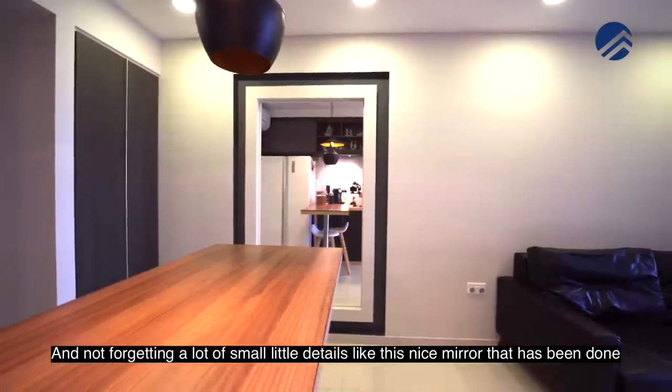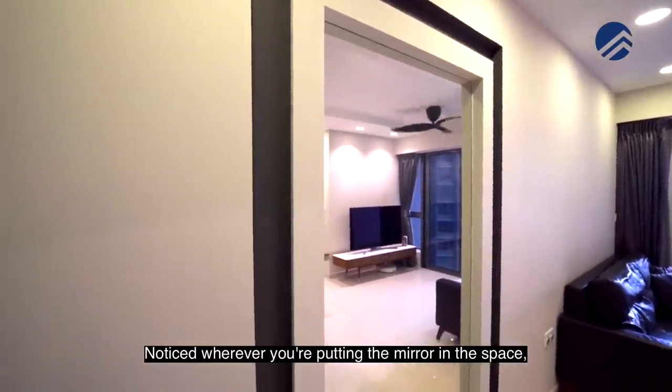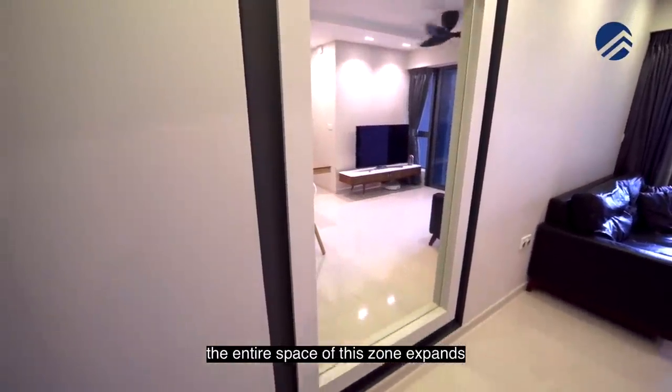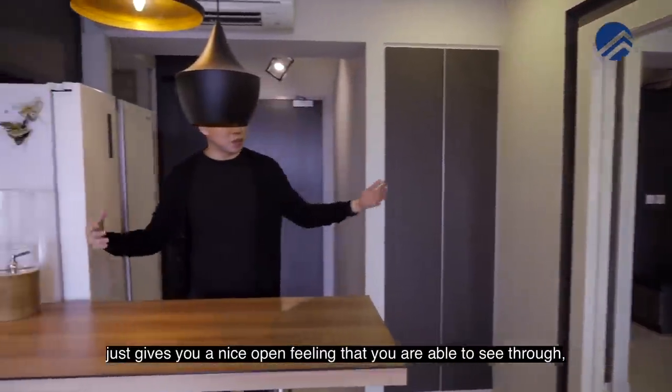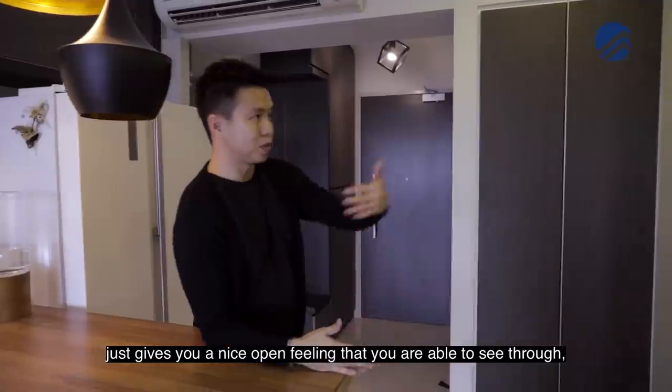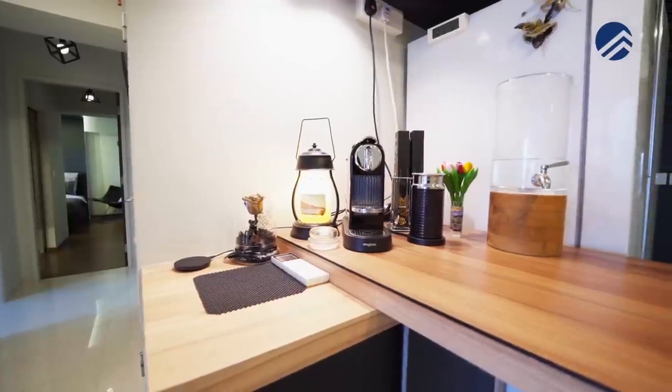And not forgetting a lot of small little details like this nice mirror that has been done. Notice whenever you put in a mirror in the space, the entire space of this zone expands. And so of course when you sit here, it just gives you a nice open feeling that you're able to see through, plus having this nice spacious view.